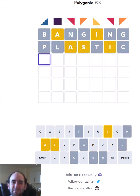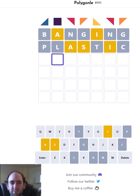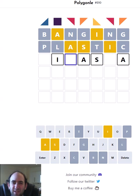Wow, so there isn't a C, and the A is not there, which means it's also not there. And the I is not that duplicated, so either the I is there. That feels unlikely. It's possible, I suppose. Or maybe the I is one of the first two letters then. So if the I is there, I suppose it could be air. But then the S would have to be there, so it probably isn't. So maybe the A goes there. This is looking so much like a word, I just cannot think what it is.